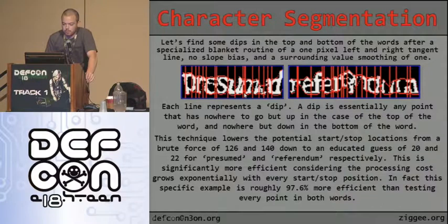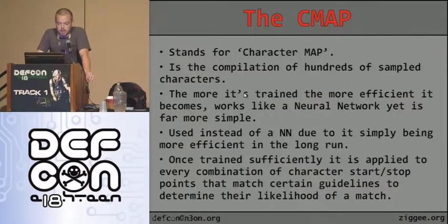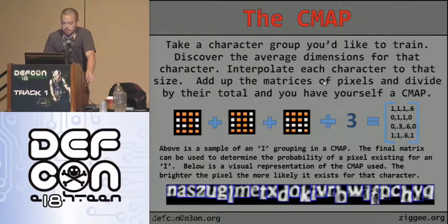Okay, so the CMAP stands for character map. I just named it that, I don't know. It's a compilation of hundreds of sampled characters. The more it's trained, the more efficient it becomes. It works like a neural network, yet it's far more simple. I use it instead of a neural network because I tried all the different ways that people implement OCRs with neural networks, and my CMAP worked the best, so that's why I stuck with it, at least with this CAPTCHA. Once it's trained sufficiently, it's applied to every combination of the character start and stop points that match certain guidelines that determine their likelihood of a match.